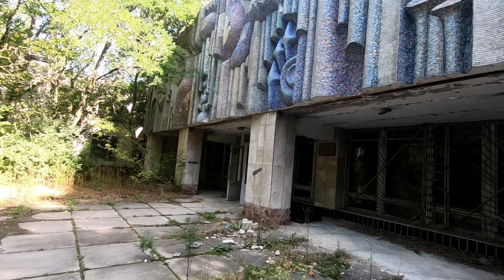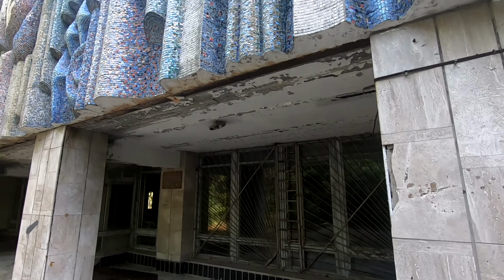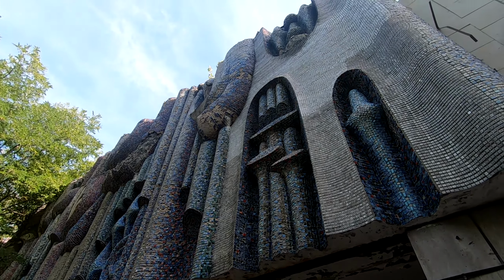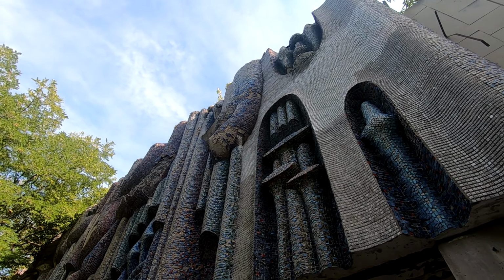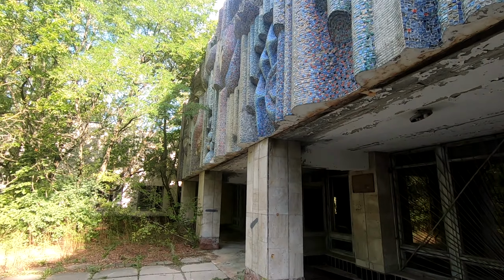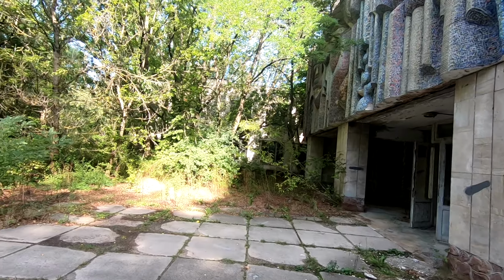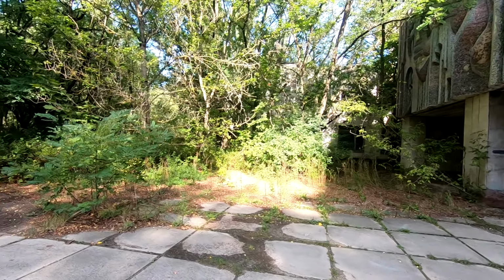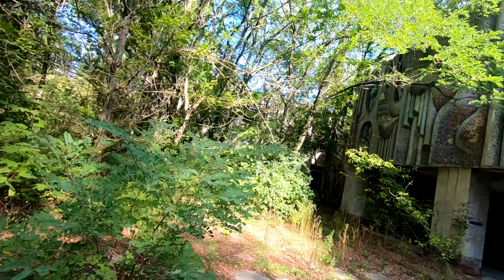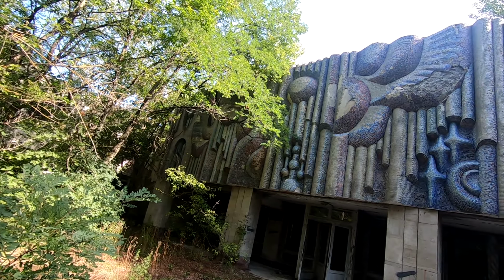Yeah, there's a real depth to that relief. Maybe that's a better angle. It's cold, it's beautiful. Very futuristic, right? It does, yeah.